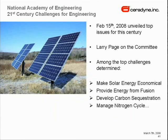Very recently, on another topic, the National Academy of Engineering had its Congress just last month, and it's a team of some of the world's best and brightest minds. Larry Page is actually on the committee of the National Academy of Engineering, and they determined the world's top challenges for the 21st century. They are engineering challenges that have no solution yet. Some of them are making solar energy economical, providing energy from fusion, or figuring out what to do with all that carbon dioxide in the world, and managing the nitrogen cycle, and so on. I have a good feeling that ceramics are going to help solve at least one or two of these problems.